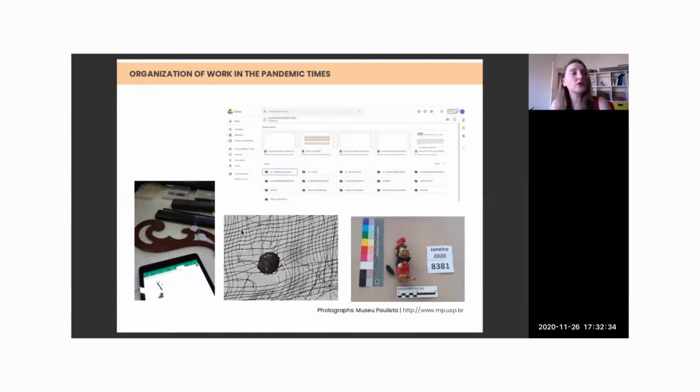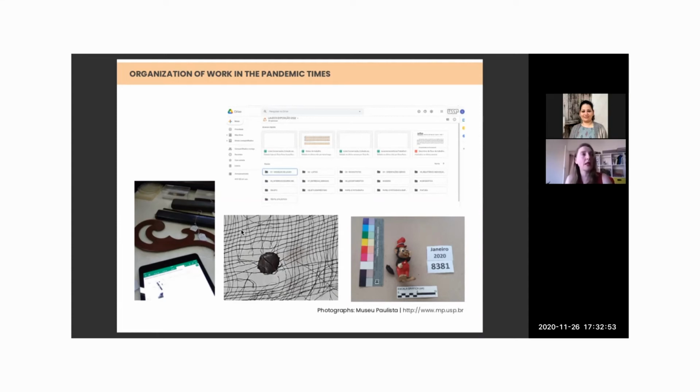The team met continuously online and used digital media to prepare, share, and discuss the development of current projects. The on-site assessment and preparation work for the collection was interrupted, creating a delay, but the quarantine time allowed the conservation team to participate much more in the discussion of the exhibition of the museographic project.